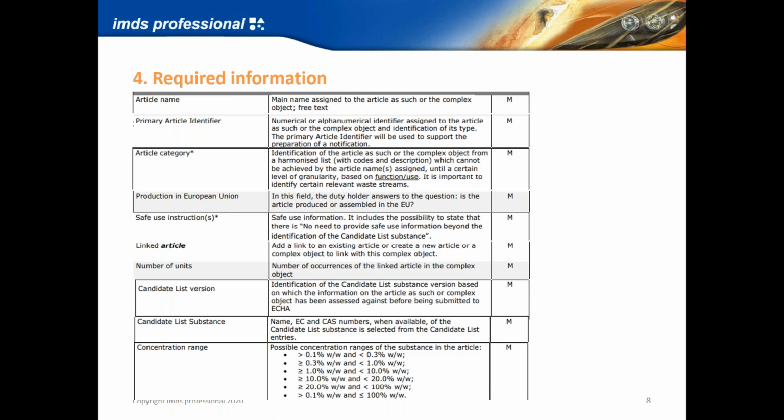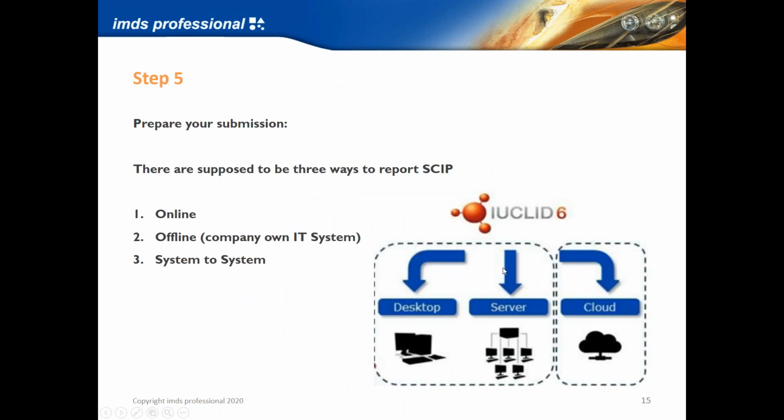Is the Euclid software necessary to put the data in SCIP? Not at the moment. There is an online tool, for example, which you can use, and then you do not have to install the Euclid software on your computer, so that you can test. And if you register to the SCIP prototype database, then you can see how it works with an online system. But at the moment it is not a good prototype.